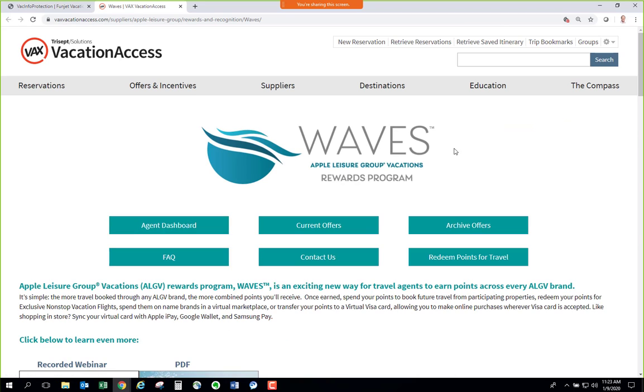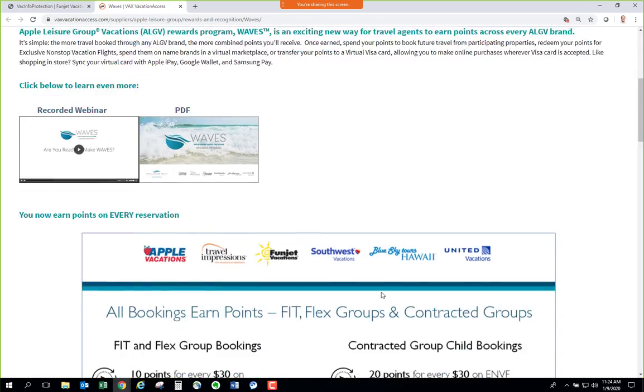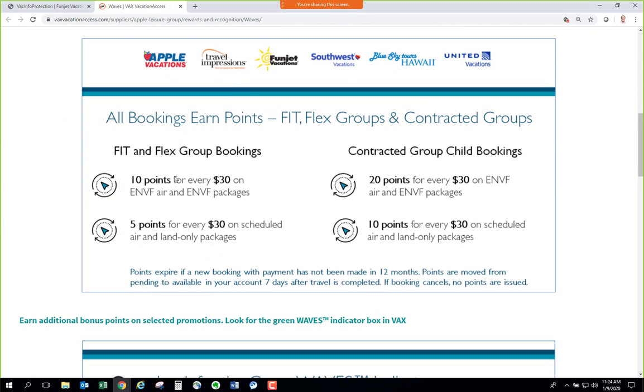How does this work? Waves is a new program we started back in November, and the reason we did it was because before we merged into all 6 of these brands being a part of Apple Leisure Group, we had rewards programs for Apple, we had a different one for TI, there were different rewards programs for Blue Sky, Funjet, Southwest, and United, and nobody knew, hey, does this combine? Usually not. Man, I'm really spreading myself thin. I wish we had one program where we could really pool our efforts and get the most out of what we're doing. And that's what this is. This is giving you the opportunity for all of your bookings to earn points.